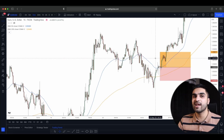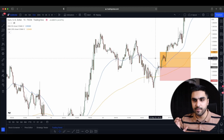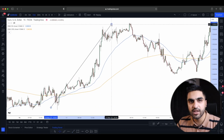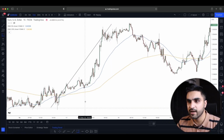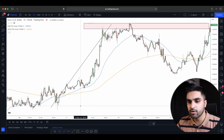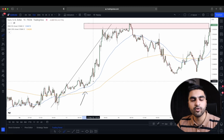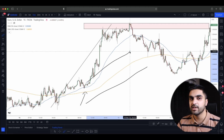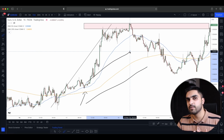Now let's move on to another example so you can understand it better. Here you can see again that we made a very strong movement to the upside. We made this level of higher high here, and when we made this higher high, the 50 exponential moving average also crossed above the 200 exponential moving average, and both the moving averages were going to the upside. So we know that we have confirmed our higher high sequence, and we just need to wait for the pullback.